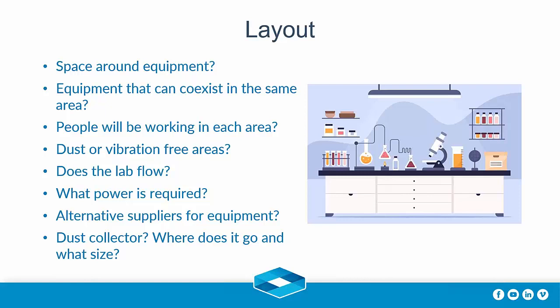No point in having one person trying to run three jaw crushers. Do you need dust or vibration-free areas? Does the lab flow? You need to have the lab flowing. You can't have samples going into the lab, coming back out of the lab, going back into the lab, going out to another area. You need it to flow through the lab. I'm sure a lot of you are aware of all this.